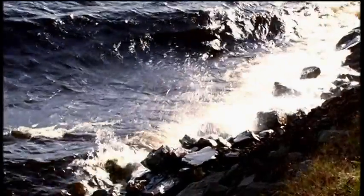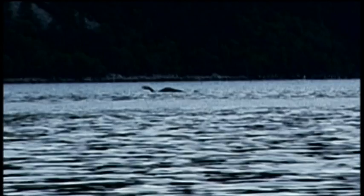For 1,400 years, people have talked of a mysterious creature living in the dark depths of Loch Ness. Actual sightings are rare, but that will soon change.